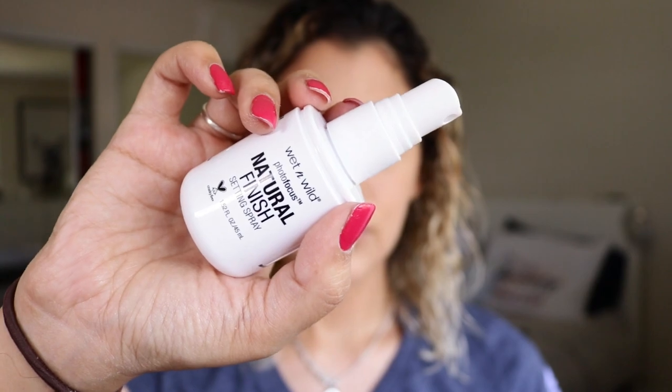And then to set it, I'm going to use the Wet n Wild Photo Focus Natural Finish Setting Spray. This one just kind of sets everything in and then just makes everything look more natural.